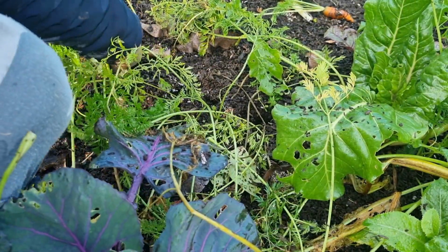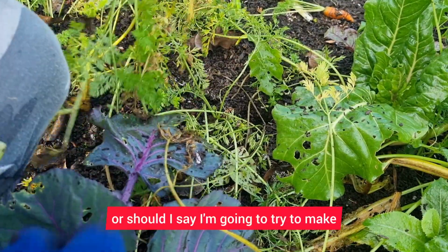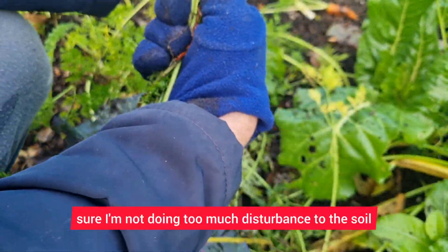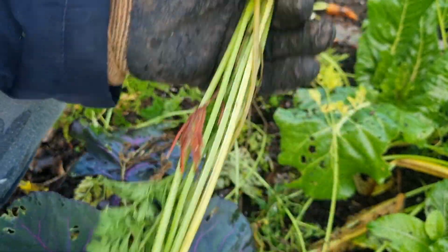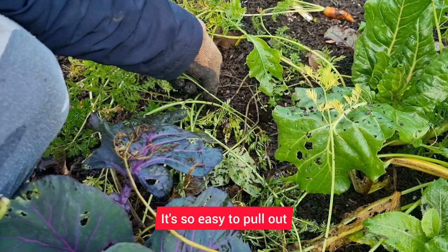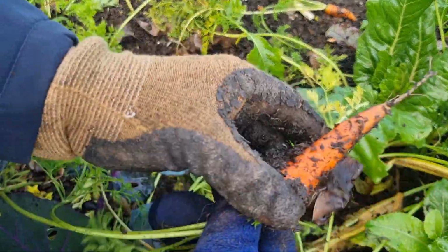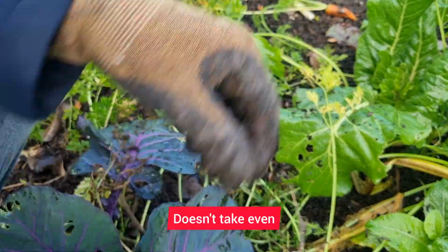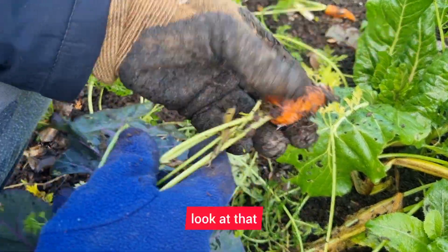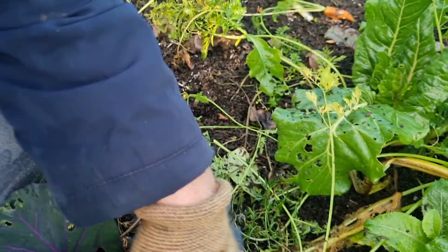I'm going to try to make sure I'm not doing too much disturbance to the soil. Just a little bit of wiggle because it's no dig. It's so easy to pull out. Look at that. So easy. Even a little baby could pull these out. Look at that. Come on.